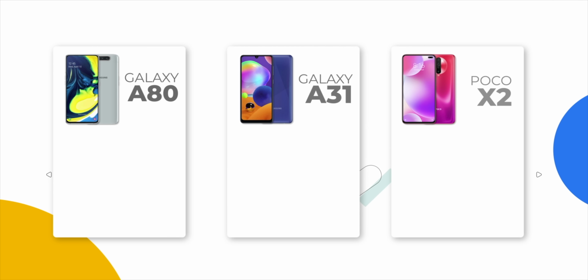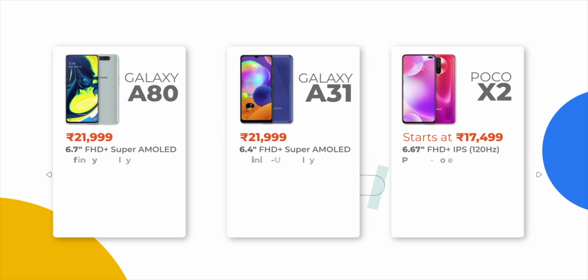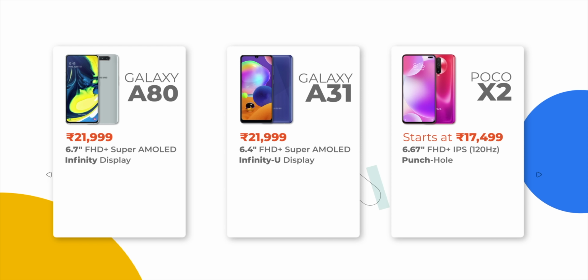But let me compare it to the Galaxy A31, which is also priced the same at 22,000 rupees, and the Poco X2, which is priced less, but it's very popular. So let's compare them. When compared, the Galaxy A80, first of all, I think looks the more premium of the three. Then there's the fact that the A80 has a bezel-less Super AMOLED, which I will take over the AMOLED on the Galaxy A31 and the 120Hz IPS LCD on the Poco X2. Yeah, AMOLED is personally my choice.